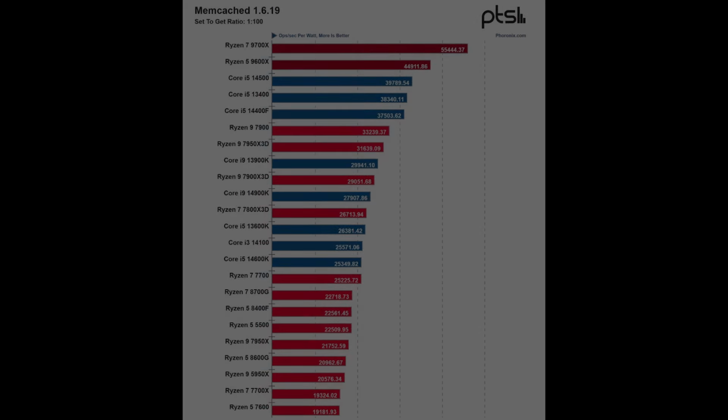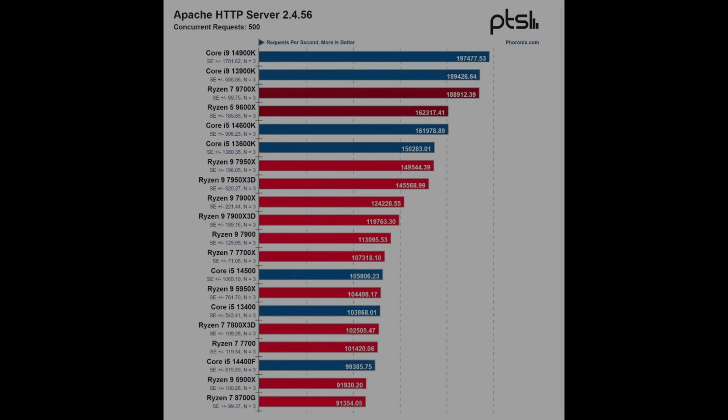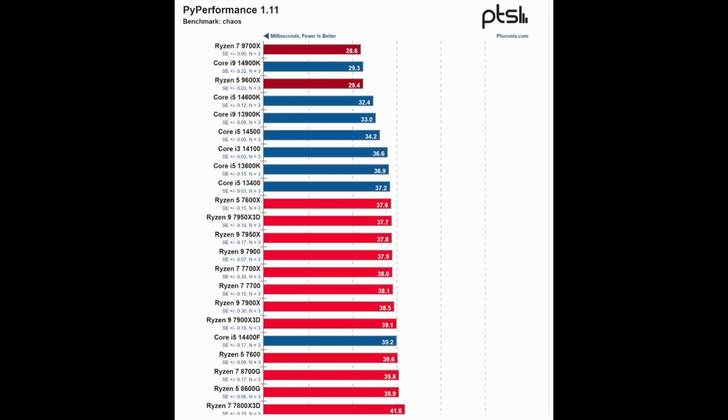Looking at raw performance, if we look at an Apache server, and this is on Linux of course, with 500 concurrent requests, the 9700X is up there with the 13900K, and only 4.5% slower than the 14900K, while being a massive 76% faster than the chip it's replacing, the 7700X. In Python, it takes the lead in single-threaded workloads like here in Pi Performance 1.11, where we see that the uplift versus last generation Zen is almost 30%.